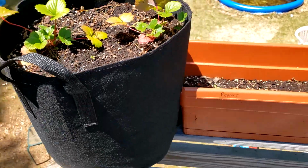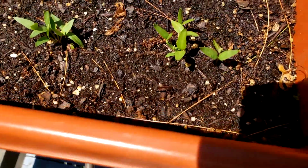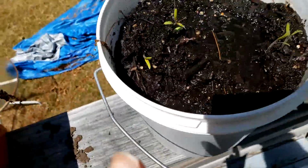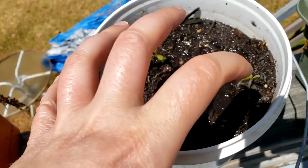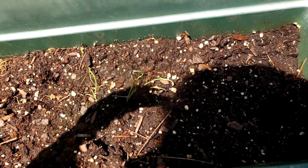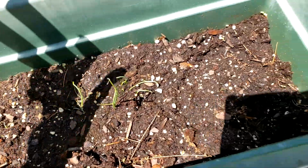Strawberry peppers that were planted too close together. These are gonna have to come out of here soon. This was what I originally planted the purple tomatoes in, and there was just tons of them. That's why I moved them. This is leftover bunching onions. I'm just gonna leave them in there for now because there's so many of them.